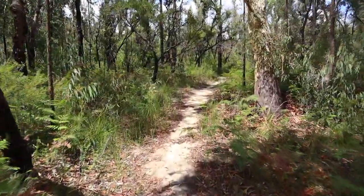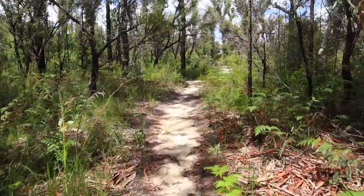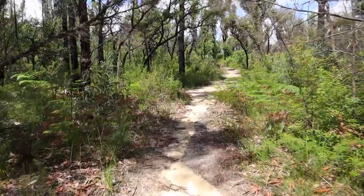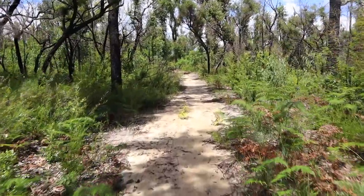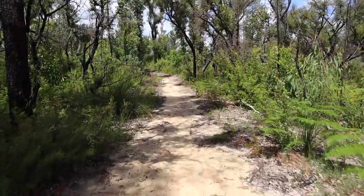Well, this hike is supposed to be a grade 5. How it's a grade 5, we've got no idea. From everything we've seen, it's supposed to be a pretty leisurely flat walk, maybe some slight uphills and downhills, but nothing that would indicate a grade 5, but it says it's a grade 5, so I guess we will see.